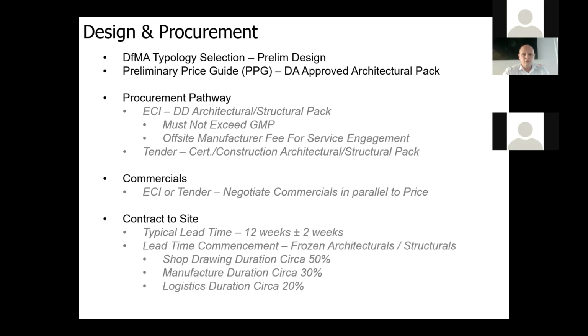And then contract to site. This is very rough, but it's typical for most builds in Australasia. Lead times, we're looking at 12 weeks plus or minus a couple, and that's really depending on scale and complexity of the project. Naturally, if you're building really significant towers, etc., that lead time is going to differ a little bit.